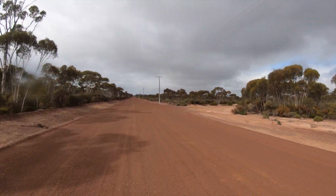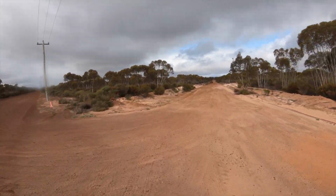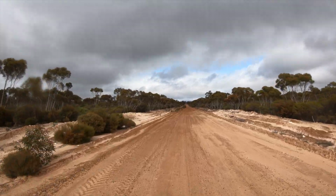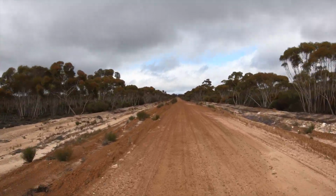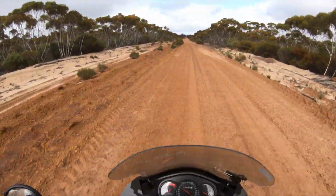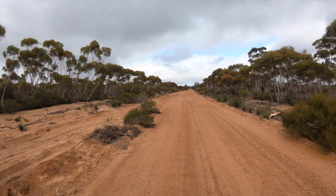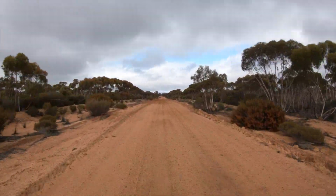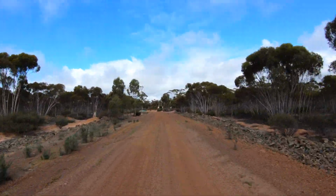See. Take a look. So this is the road out to the mine. It looks like it's sort of huge, but take a look. Oh, so they've got some dongers here.